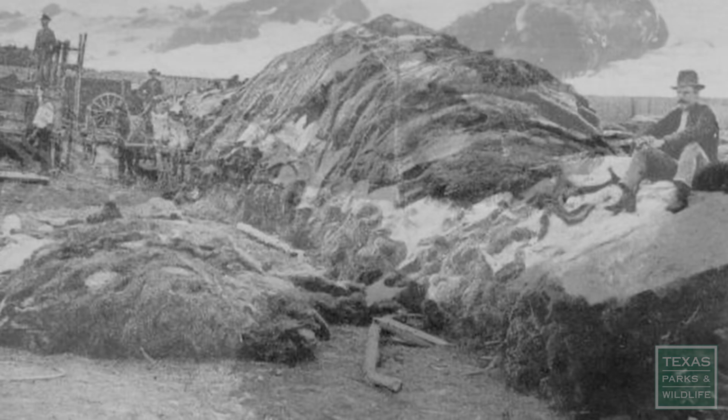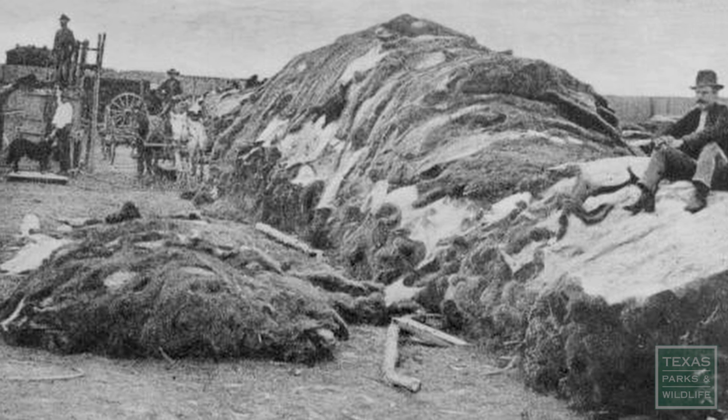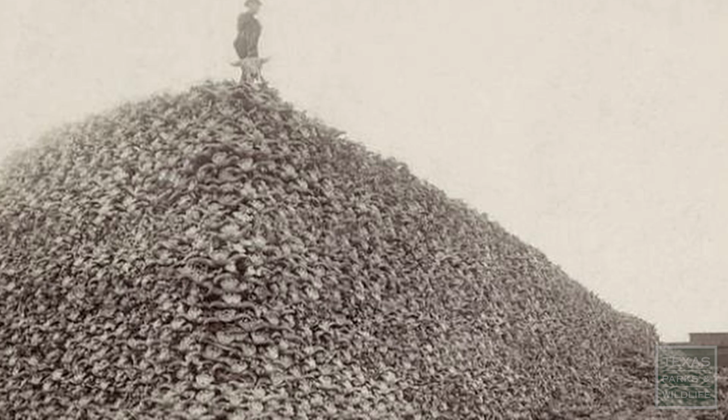The great kill occurred really in 1877 when they said over 1 million bison were killed in Texas. Each buffalo hunter killing hundreds of buffalo in a matter of days.